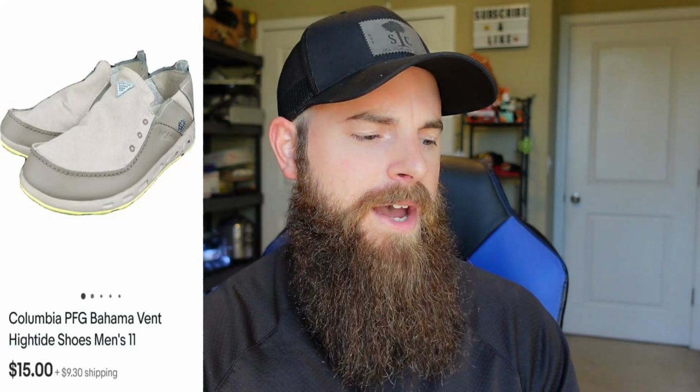This right here is going to be a PFG Bahama Vent High Tide Shoes, men's 11, to go for $15 plus shipping. We were cleaning the room, realized that these were not listed on eBay. We listed them and they sold within like 3 days. So definitely good there. I don't know how long we've had those because they were sitting in the room so long, we don't actually remember where we picked them up from. Not too bad though.